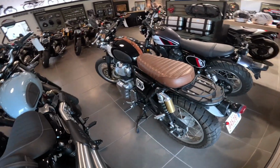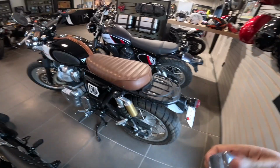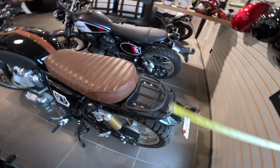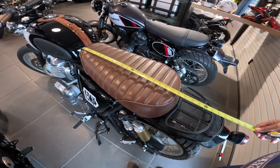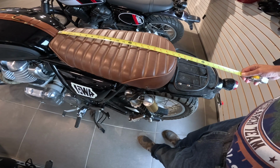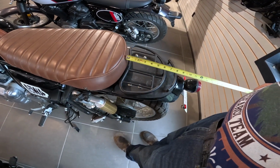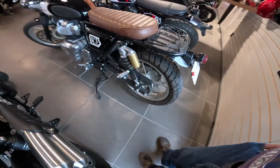So as it is now, it's a single seat. And you can make it into a double seat. And I think that seat, with this rack, was something like $600. I'm not sure. So in this form, it's just under 20 inches. And then you'd have the add-on seat, which would add another 8 or 9 inches. Isn't that a cool bike? That's one of my favorites.